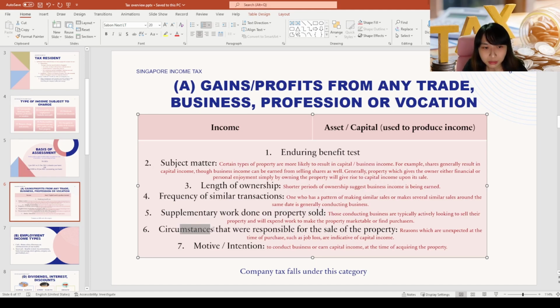Another one is circumstances responsible for the sale of property. So maybe it can have unexpected reasons. Let's say maybe I buy a house today, then maybe I need to sell it 2 months later because my family got financial problems. So look at the circumstances. If the circumstances do not show that I was forced to sell the property to get money, then it can be more of an income. I'm trying to earn income instead of capital gains lah.